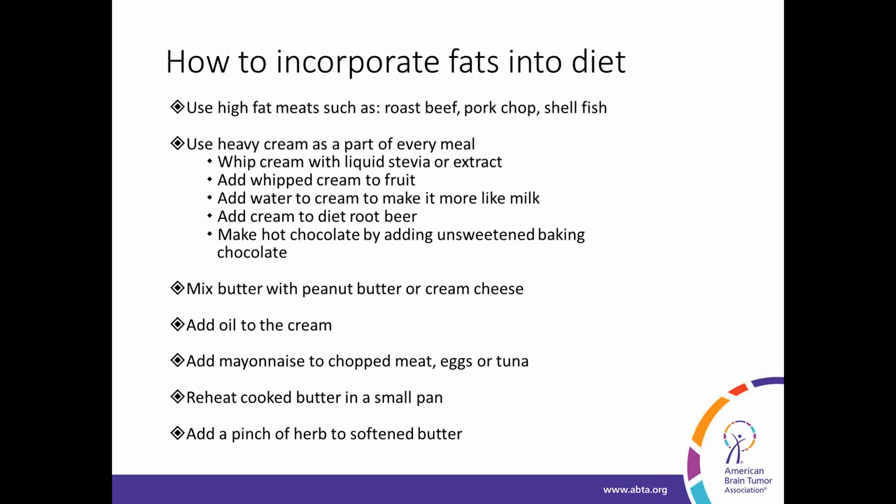And I wanted just to include some tips to incorporate fat into the diet, because it seems to be the hardest piece to pull through with this diet. Some of the suggestions are to use a high-fat meat, such as roast beef, pork chop, or shellfish, which would all work in creating that higher fat meal. We suggest using heavy cream as a part of every meal.